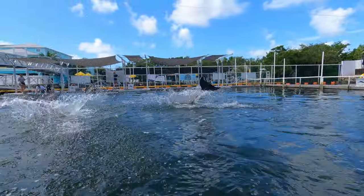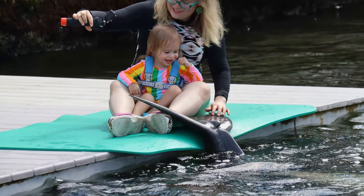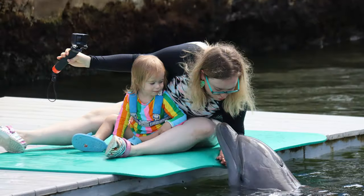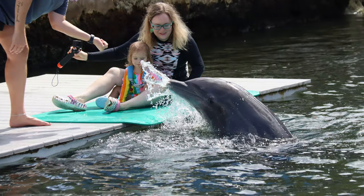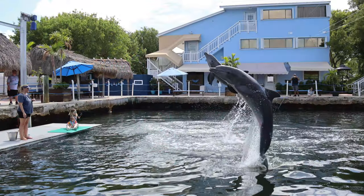The dolphins choose to participate and they obviously enjoy it and they're really happy, and it was just a beautiful experience. And Vesper, she did really well. She behaved really well, and I think she had fun. This was a really cool experience. I definitely recommend it for anyone of any age. Probably kids at least a year old, maybe, because it's right by the water. But Vesper really enjoyed it, and it was an unforgettable experience for me.